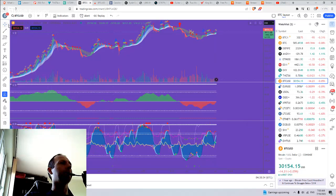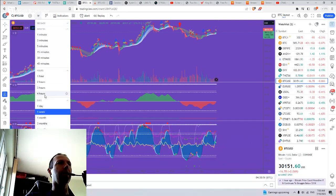On the weekly, Moneyflow is pointing to the upside and is about to cross the zero line, which is very bullish. But honestly, on the momentum, it seems that we're not so bullish. So I would wait a little bit. Let's see the 4 hour.